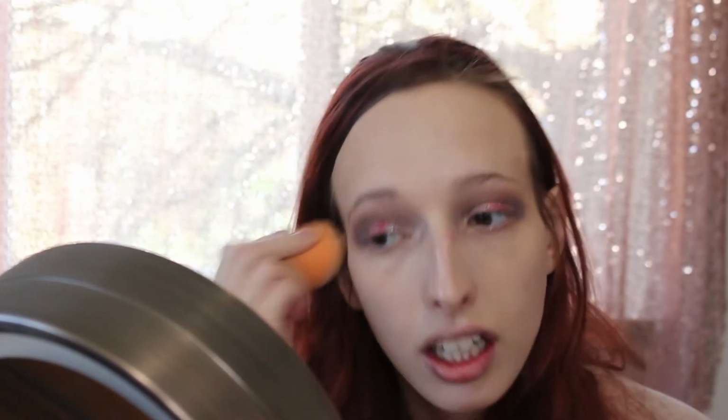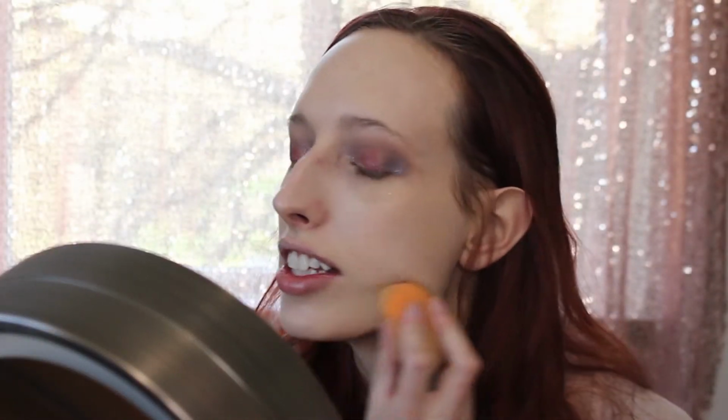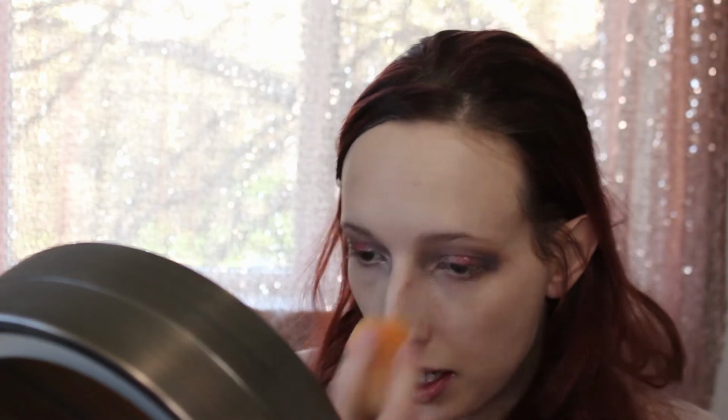I'm not a huge beauty blender person. I prefer more of a brush, but because this is a tinted moisturizer, I'm going to go ahead and just use the beauty blender. It just depends on the mood I'm in that day, whether I want something more full or sheered out. With my fuller coverage foundations, like my Too Faced Born This Way, I will usually sheer it out more with a brush. Right now I'm in the mood for a beauty blender.